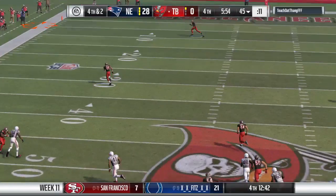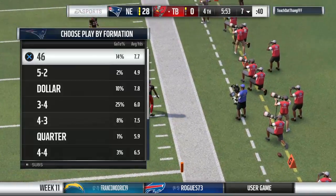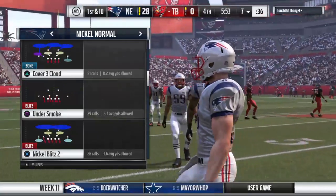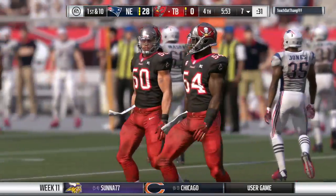And the kick's away as he angles this one for the sideline. This one will sail out of bounds. It'll depend on the spot here. And the side judge says that went out at the 7-yard line. And now the Buccaneers offense gets set to head back onto the field.